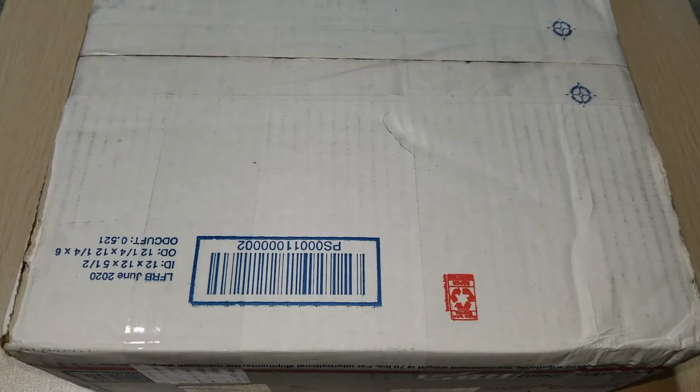Back. So today I have another unboxing for the genuine Honda. This one is the Hypoid gear oil, HGO-1, GL-5, 75W-85. This is the 6 quarts bundle that I purchased off eBay.